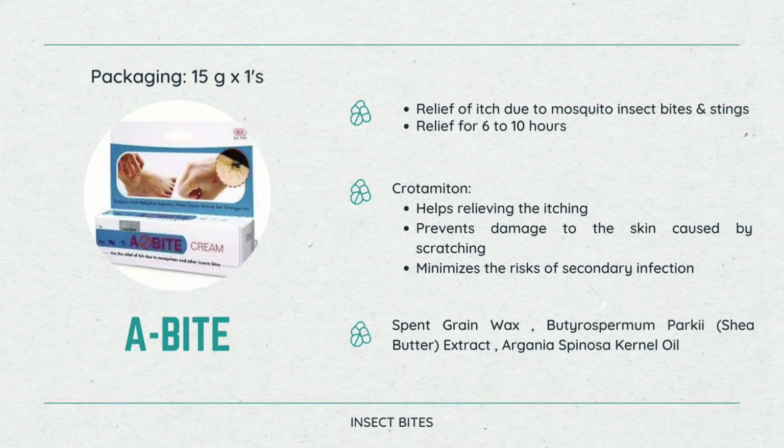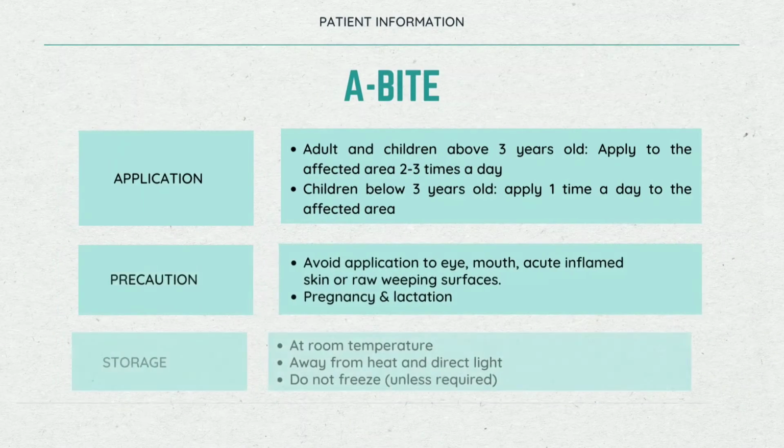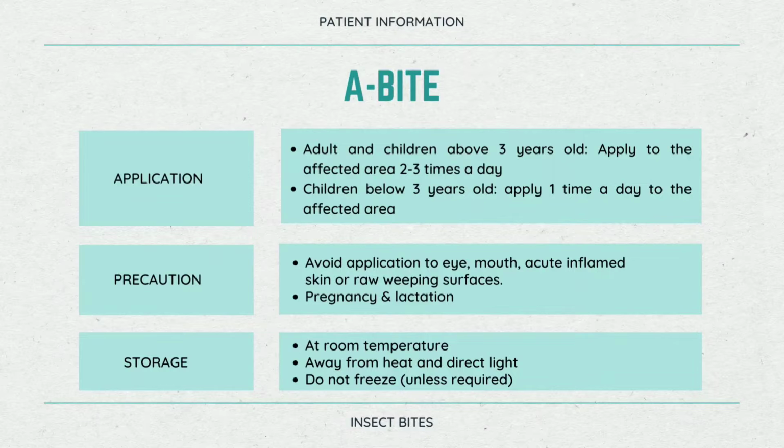The other ingredients used to make A-Bite cream are spent grain wax, Butyrospermum parkii, which is shea butter extract, and Argania spinosa kernel oil. First of all, how do patients need to apply the A-Bite cream? For adults and children above 3 years old, they need to apply the cream to the affected area 2 to 3 times a day. However, children below 3 years old need to apply the cream 1 time a day to the affected area.